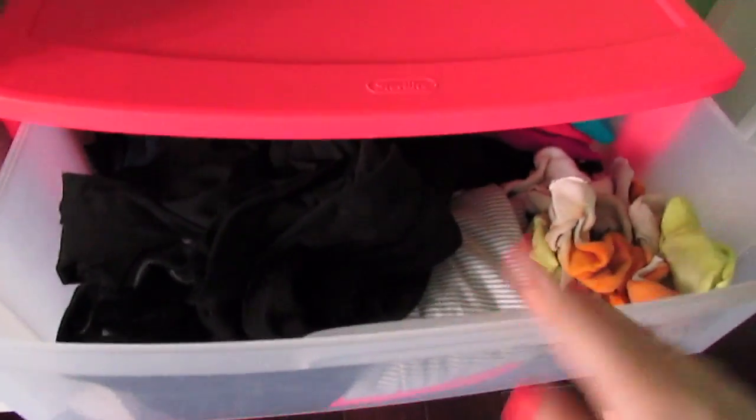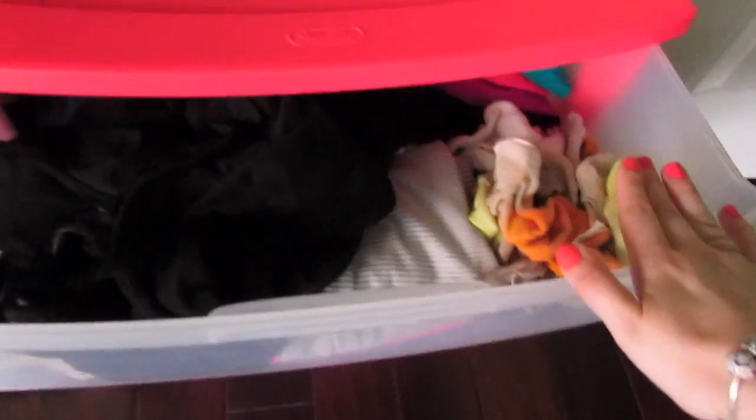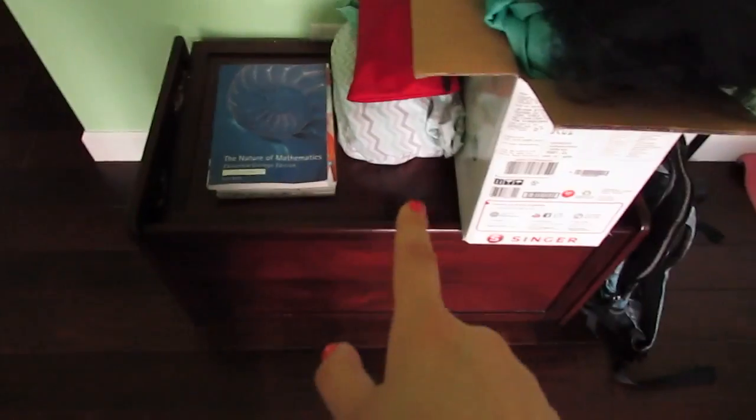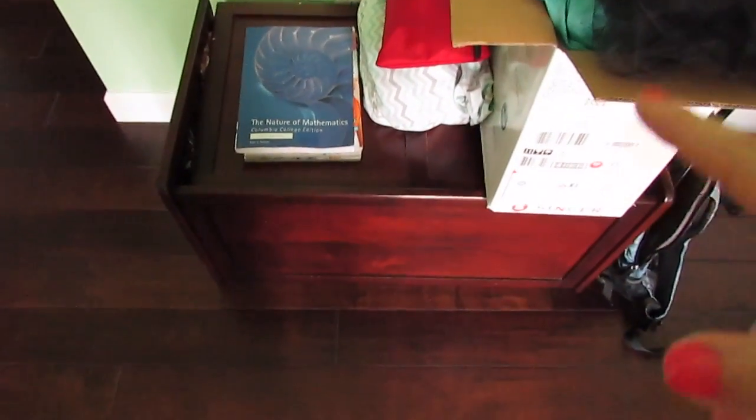Move on here. This was from school, but I just decided to keep it because I really liked it. It's just really pajama pants. I have some no-show socks here because I lose my no-show socks all the time, so I need to hide them and put them somewhere where I know I'm gonna find them. Just sweatpants here.